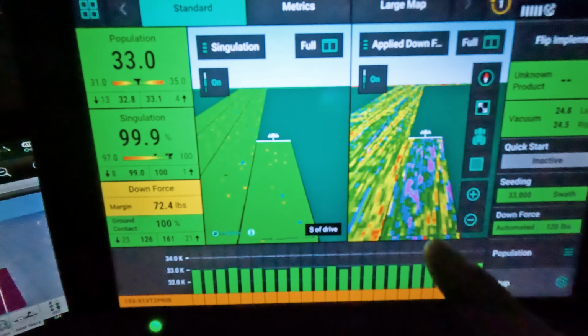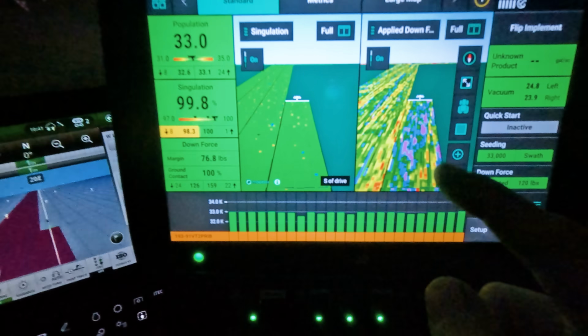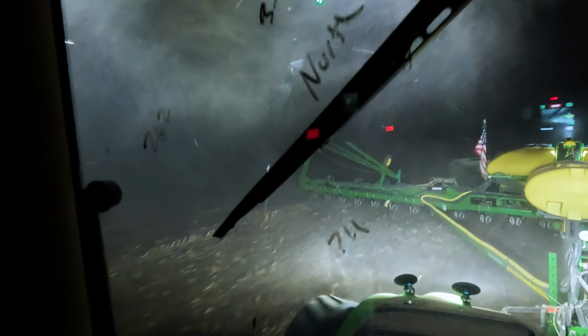Just been paying attention more because, well, I've gone too far now, but it was showing a red streak on applied downforce, which is a good indication. You either have a rock in your closing system or probably a rock in something. Oh boy, here comes an inlet. Slow down. Right between the rows.